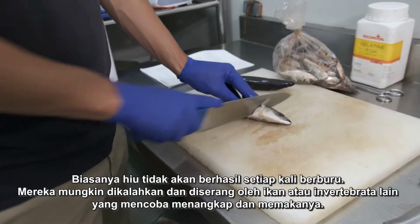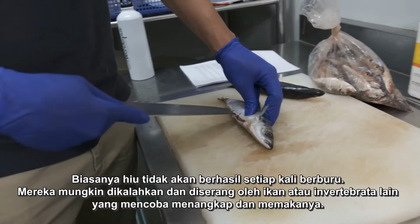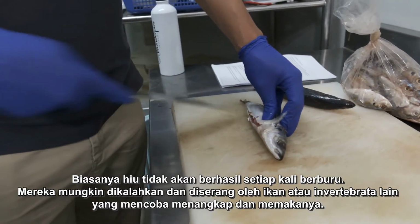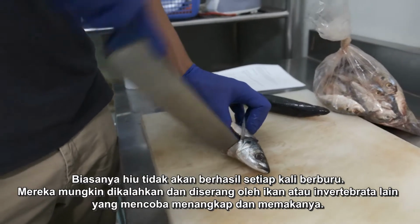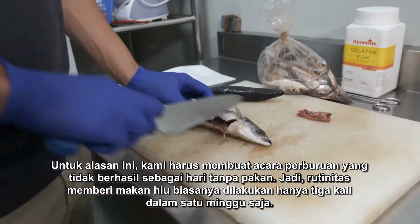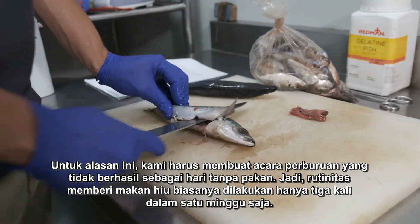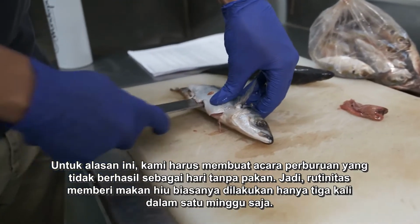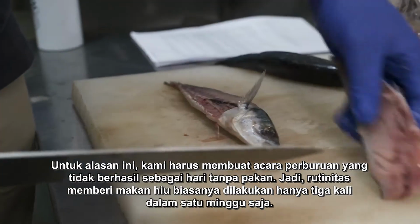Typically, a shark will not always be successful in its hunting. Sometimes it might be outwitted or outswum by the very fish and invertebrates it's trying to hunt. And so, in captivity, we must replicate this, and we do that through no-feed days. As such, we normally only feed our sharks 3 times per week.